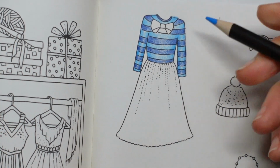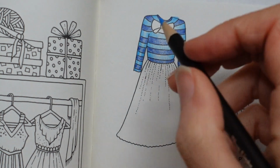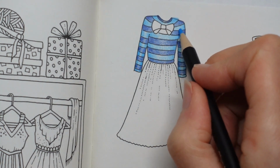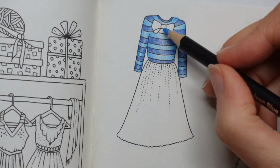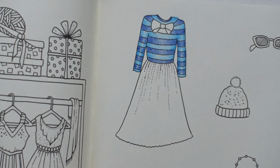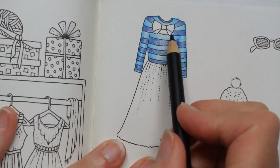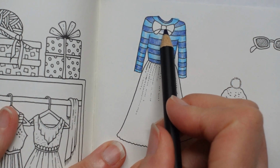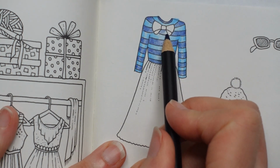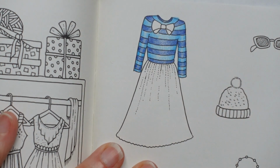Now, as I said, I quite like the idea of the skirt being quite light, but it's this colour obviously. Let's just fill in that gap. Oh, we've missed that bit. Let's just grab our Prussian blue, whoops, and do that bit. I thought it was part of the bow, but it isn't. It needs to be a little bit lighter because it's in the centre. There we go. That'll do nicely.